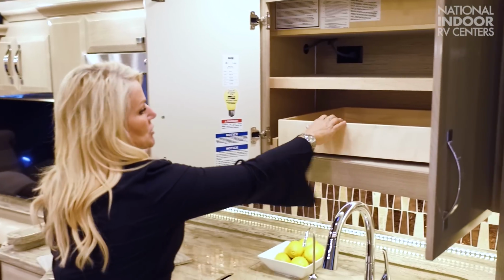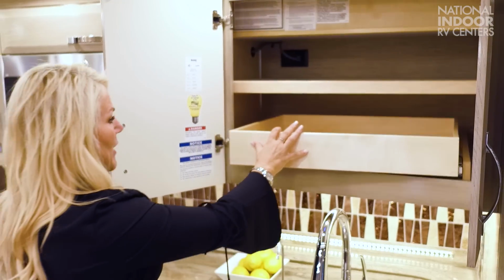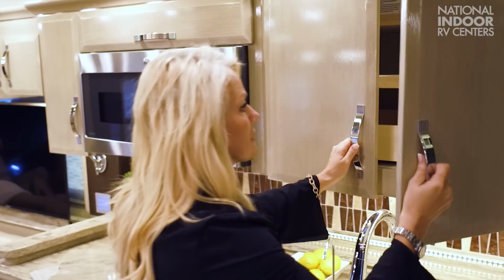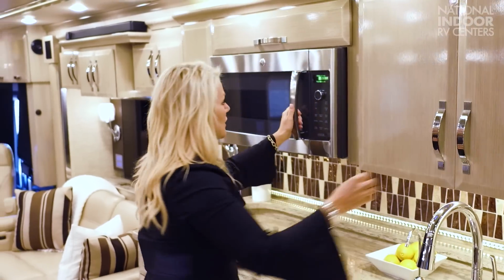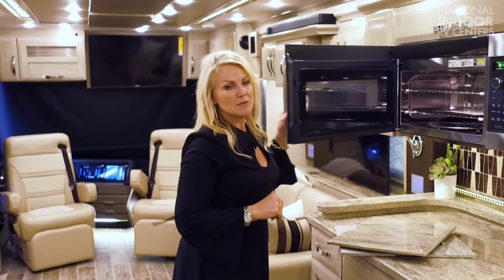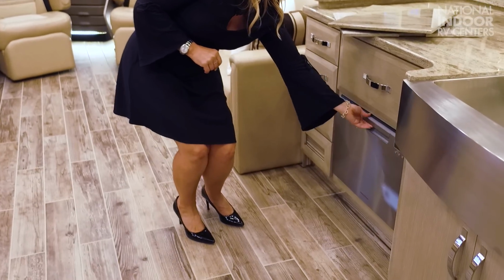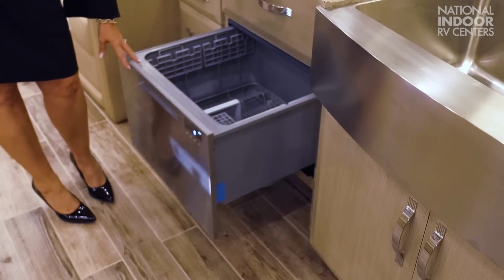And again, great amount of storage. Nice pull-out shelves so that we can get to the very back of our shelves because they're nice and deep. We have the convection microwave oven, and that's the Advantium 120. And we have the Fisher Paykel dishwasher.